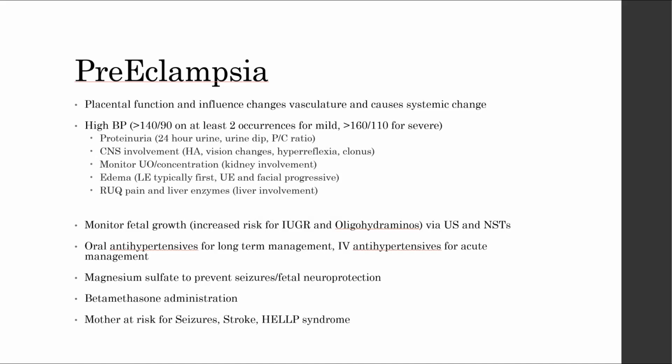So in a nutshell, we have high blood pressure, right? So mom's blood pressure is higher than 140/90 on at least 2 occurrences to be diagnosed with mild preeclampsia, and then greater than 160/110 on at least 2 occurrences to be diagnosed for severe preeclampsia. And then we have other assessment pieces as well.